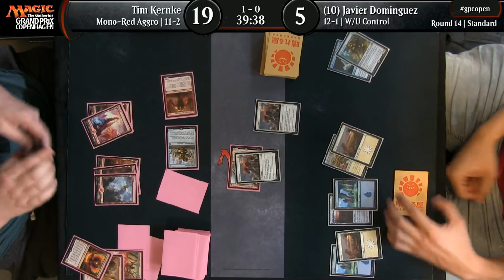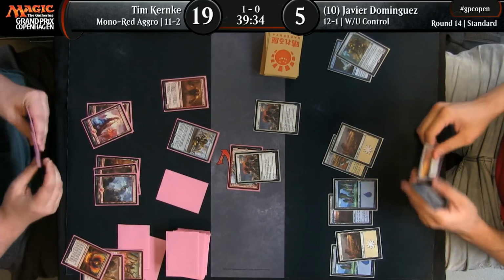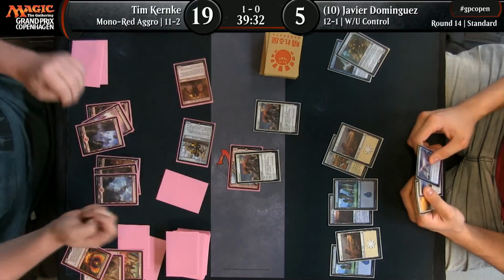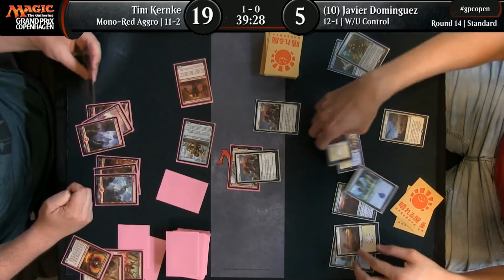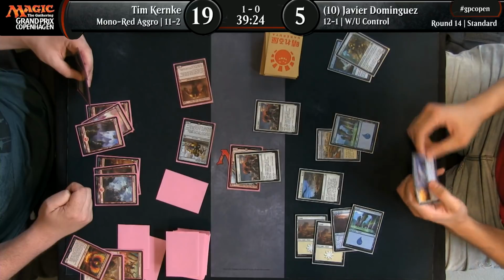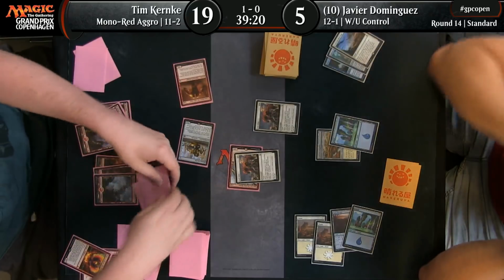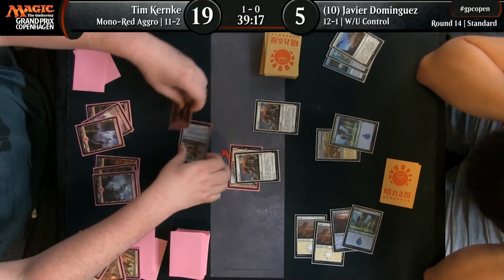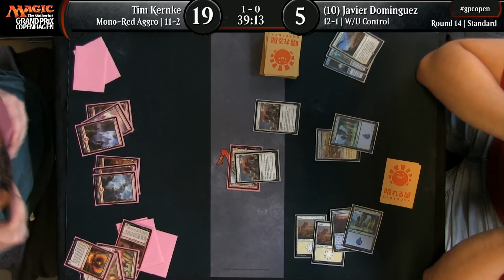It's also good in the way that he gets to keep his Bomat Courier, because if he just abrades the Walking Ballista on the battlefield, he responds by killing the Bomat Courier, but this way that Walking Ballista has to use its counter immediately to deal with that Eggmental, or what are we calling it? Eggmental? Eggmental. All right. I'll leave that to the professionals. This is why I get the big bucks.